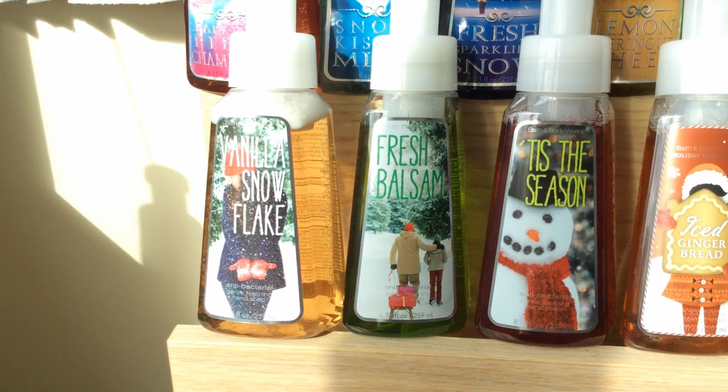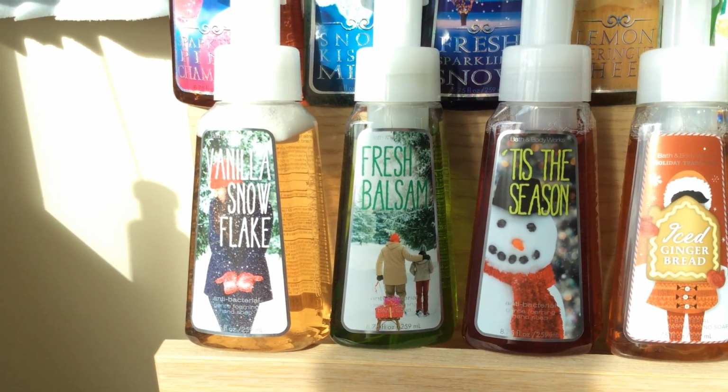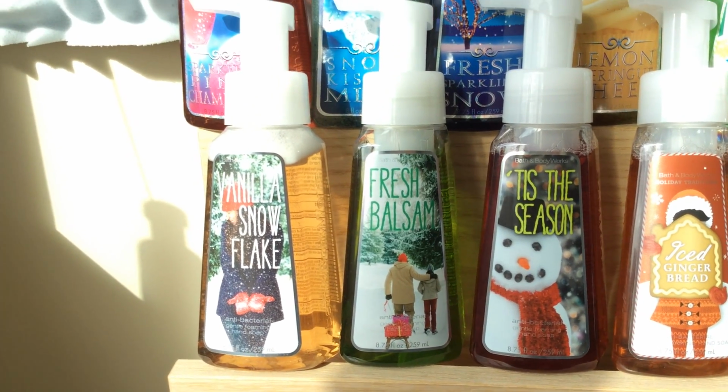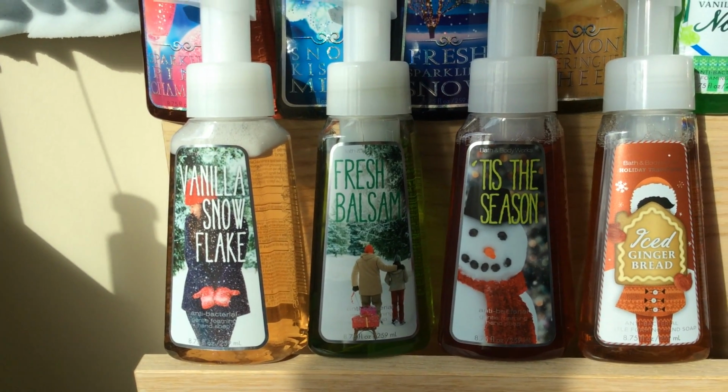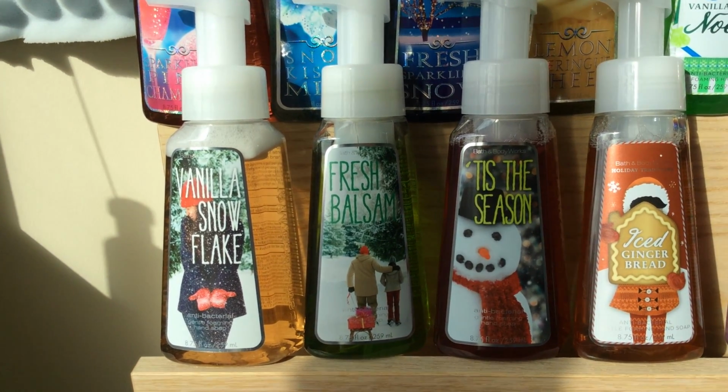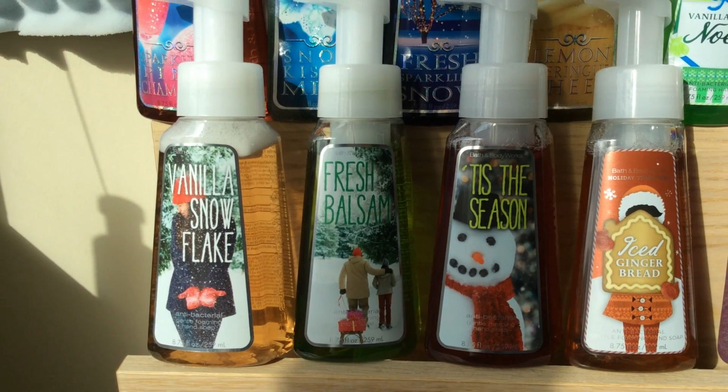So it's a small collection. It's just 'Tis the Season, Fresh Balsam, Vanilla Snowflake, and then Winter actually is an online exclusive, which I wish was in stores. I think that's going to force me to do a rare online order, which I don't do often since you can't use survey coupons. But let's go through it.